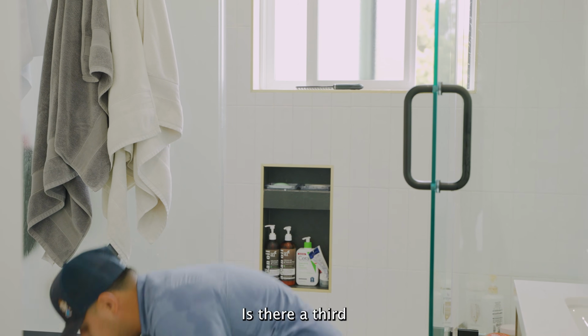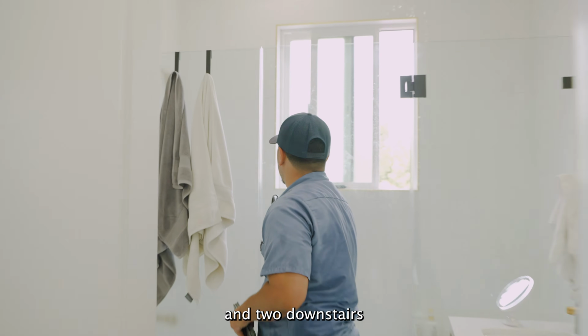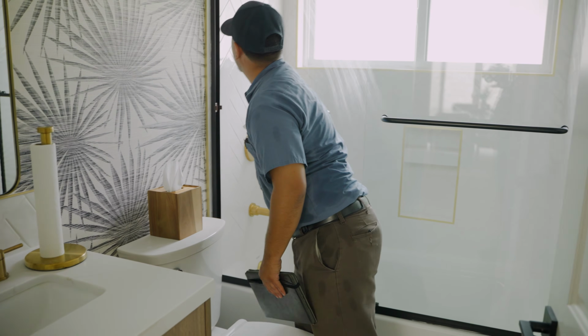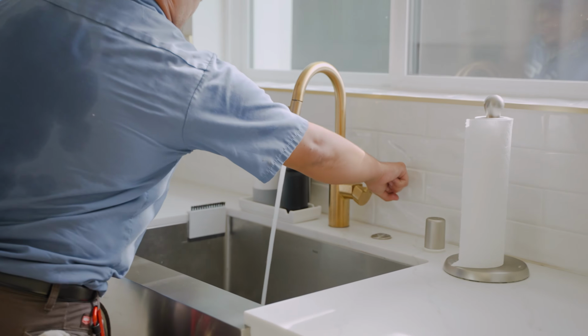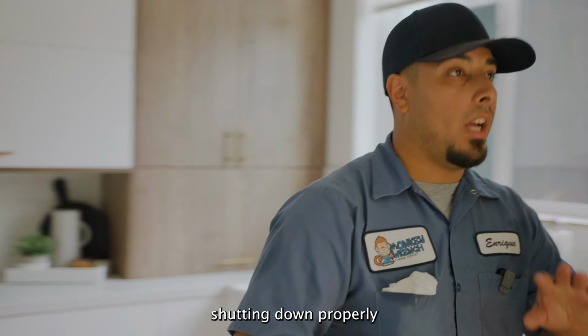Is there a third bathroom on the floor, or is there only? Not on this floor. There's 2 downstairs. Let's go ahead and test those ones out as well. Okay. Alrighty. So I'm gonna head back over to the unit just to make sure that everything's shutting down properly.